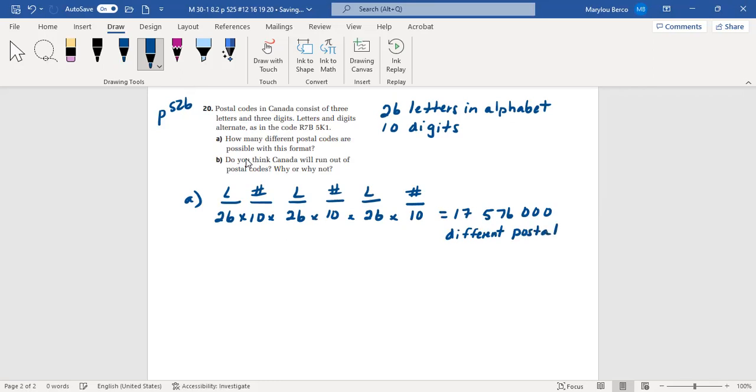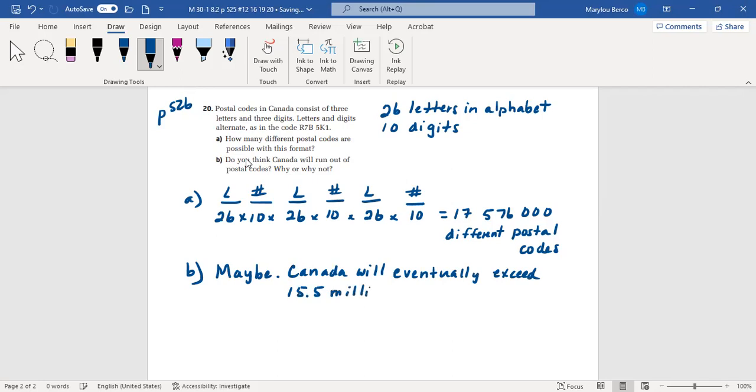Okay. So next question is, do you think Canada will run out of postal codes? Why or why not? Well, I think maybe. I would say yes. Canada will eventually exceed 15.5 million postal communities. With our population increasing, you bet. Coastal communities, small towns and cities and neighborhoods, etc. Okay, that's it for 8.2.